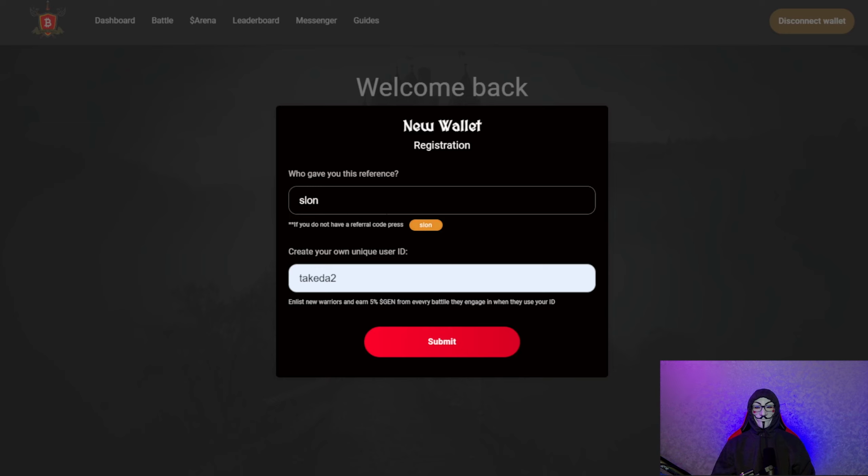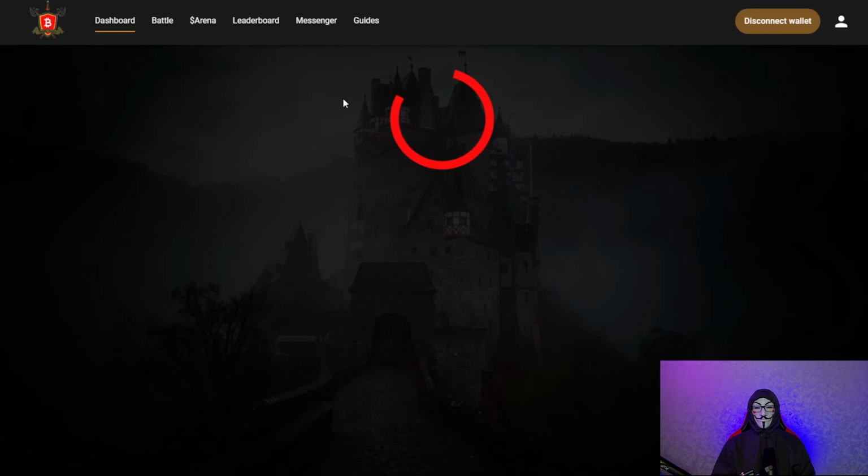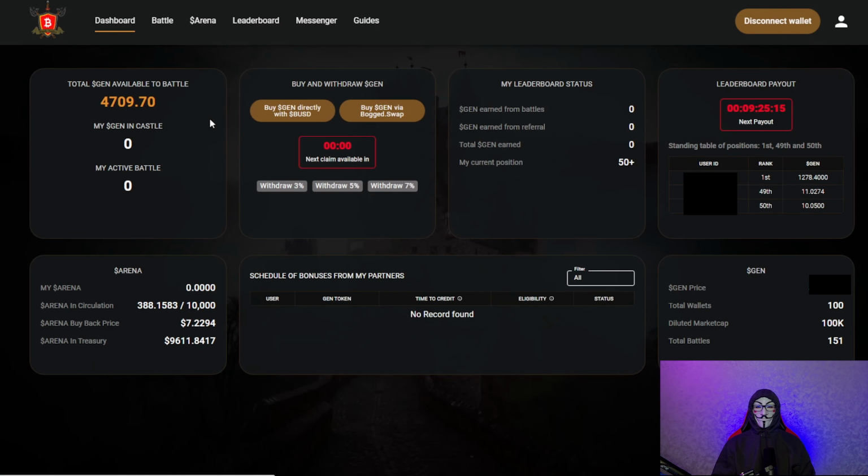So you're going to press this button. This is on the regular screen. If you're in pre-sale, you're not going to have to do this. We're going to click submit, and it's going to show us the dashboard. So the first question is, what is the liquidity pool of Gen, which is the native coin, paired with? It is paired with BUSD.